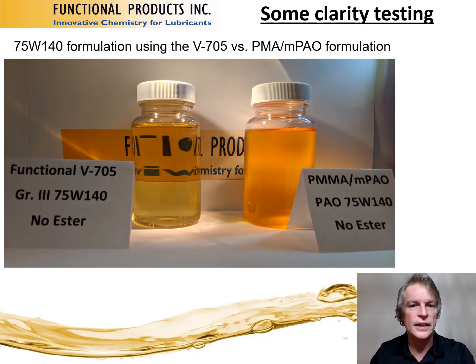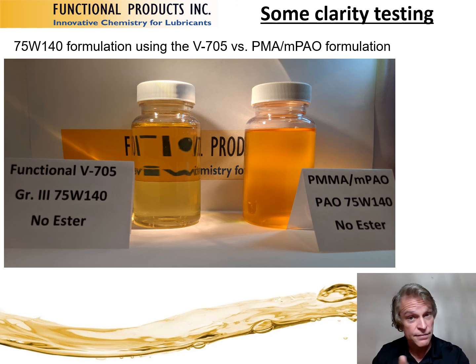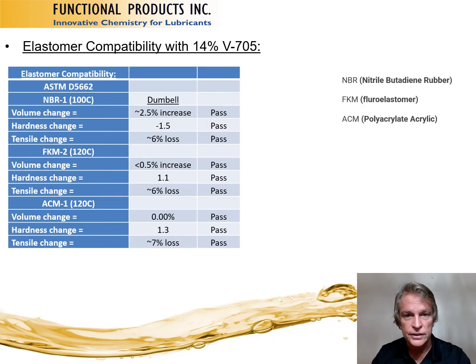Just a little bit on clarity. That's always a bit of an issue with gear oils, both industrial and automotive. You can see here on the left a finished formulation, a 75-140 with no ester and with a V705. Then consider a formulation using a PAO with no ester, very hazy. So think about that for a second. If you go back and think about that formulation I showed you, group 3 and the V705 are the only viscosity-building products that you need, no ester. So that takes out some cost, and you still get very excellent clarity on the product.